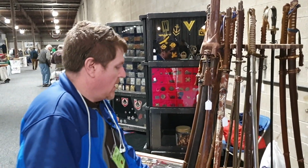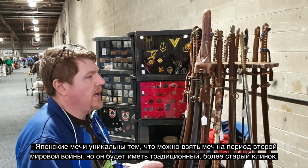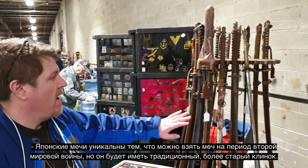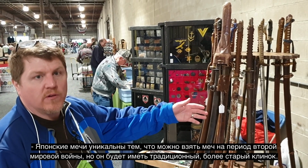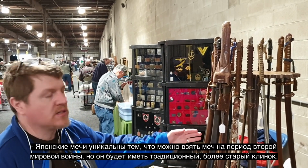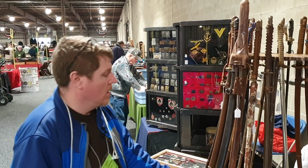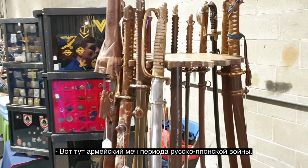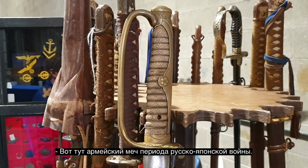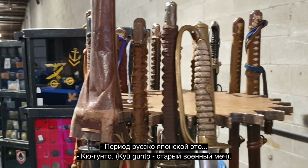Sure. Japanese swords are a little unique in that you can have World War II era mounts, but a lot of times you'll have traditionally made or even sometimes older swords that they remounted for the war. And on here you've got Russo-Japanese War Army. Russo-Japanese War is Kyugunto.